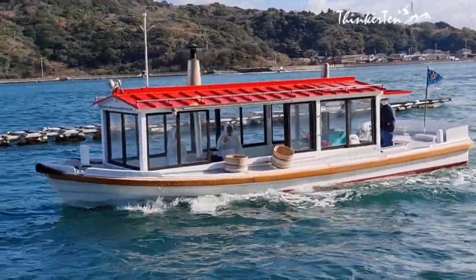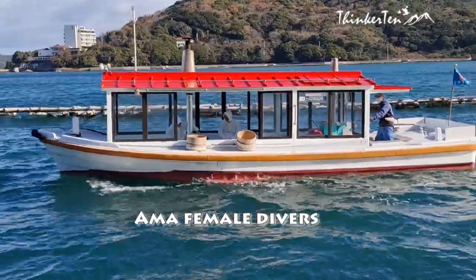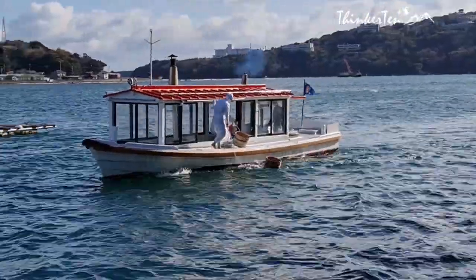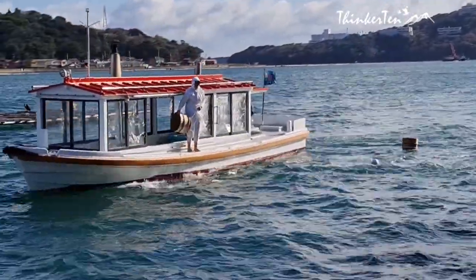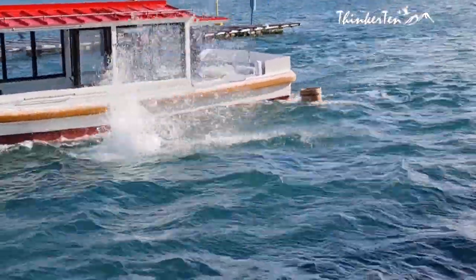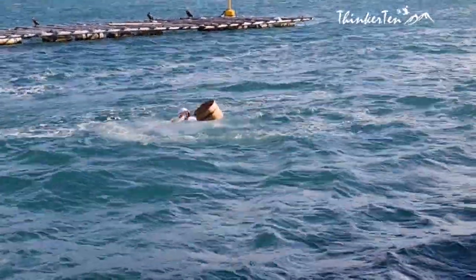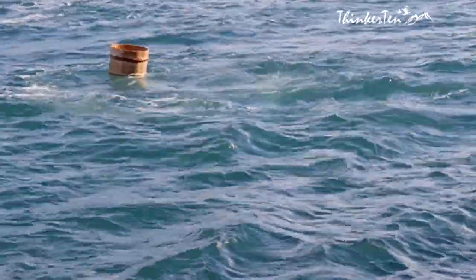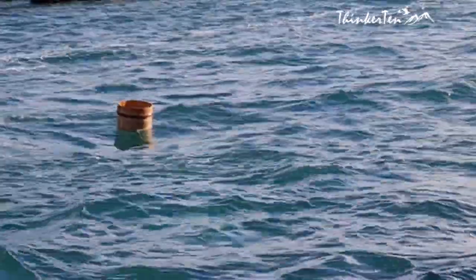It was freezing cold in the month of December to see two Ama female divers jump into the sea without using any diving equipment, relying only on their breath-holding ability and skillful techniques to collect the pearls. It was a 10-minute performance to witness Ama divers in action as they dive for pearls in the freezing cold seawater. There are time schedules for the Ama female divers, so please check the time.